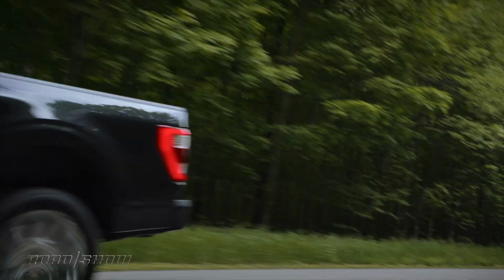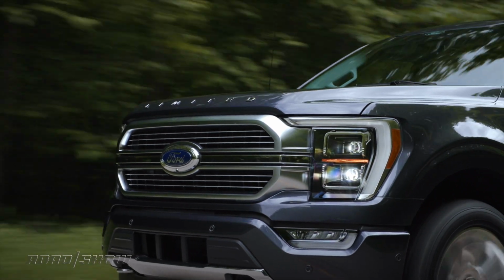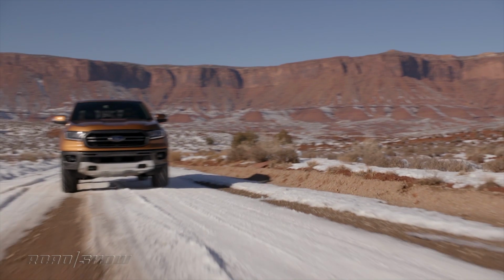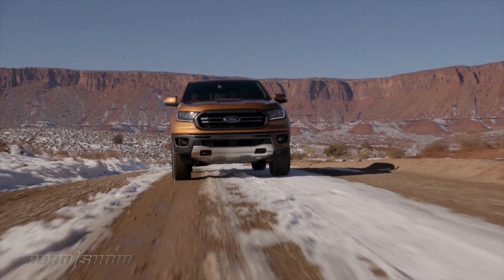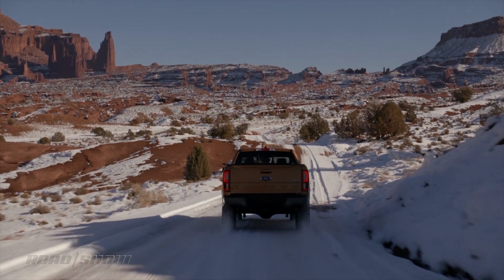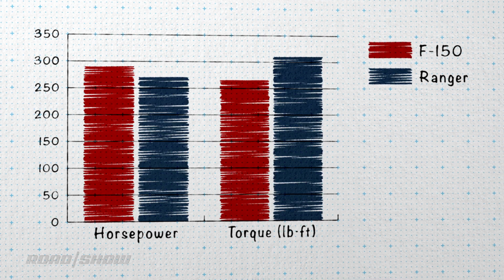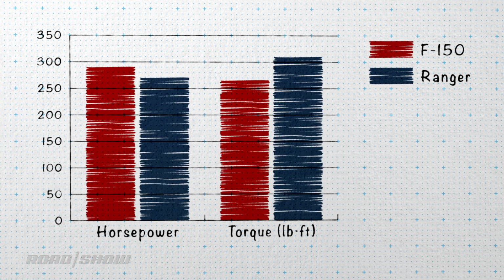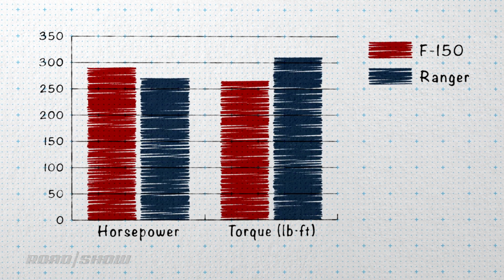If you want to talk torque, in the F-150, 1 pound-foot is responsible for 17.8 pounds of truck, and you'll pay $182.25 for each of those 260 pound-feet. Looking at the Ranger, each pound-foot of torque has to move 14.3 pounds of truck at a cost of $119.26 per. Of course, you can upgrade the engine of the F-150, but just looking at standard power plant versus standard power plant, the Ranger is a much better buy.